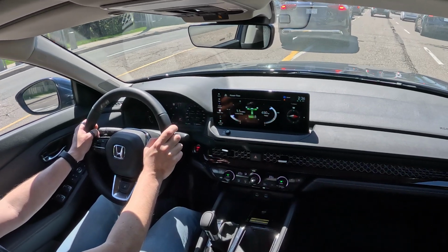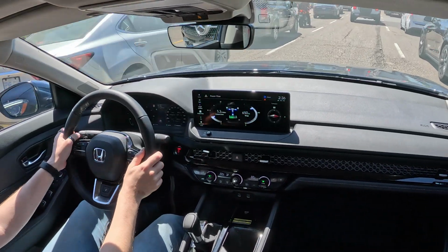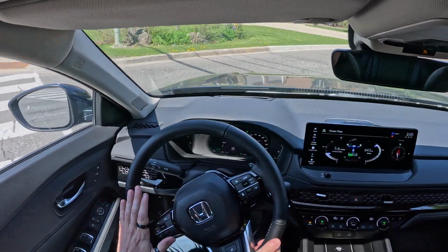Active cruise control and lane keep assist here work from standstill, so that's really helpful in heavy traffic. There are no all-wheel drive versions of this car, but in my opinion, it doesn't really need it. If you want that option, there's always the CR-V.